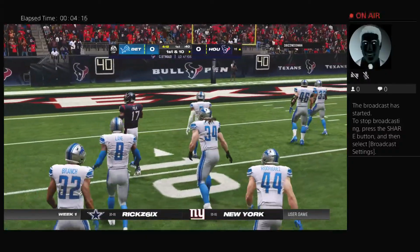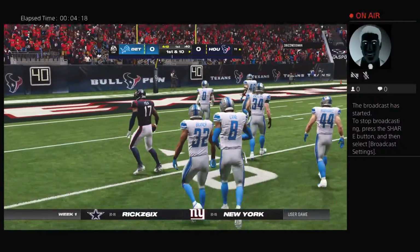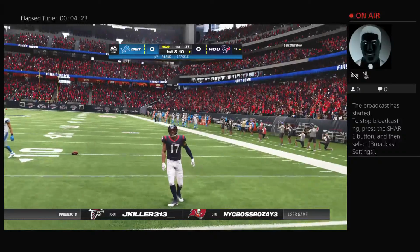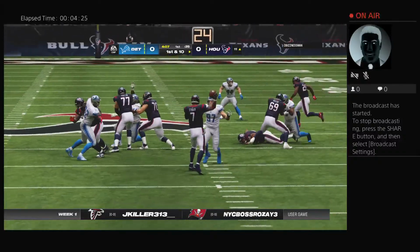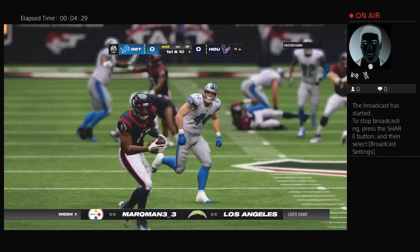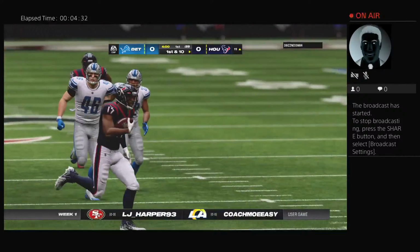The throw over the middle, taken in. A huge play there for Houston, 47 yards. It's got to feel good to hit on one of these in the first quarter of a brand new season. They're hoping this duo can really make some noise this year. And this is a great start, a big play here early in the ball game.